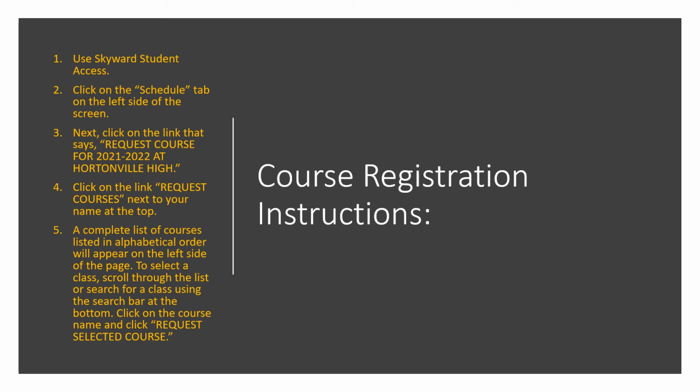To begin, you're going to want to click on Schedule on the left-hand side of your screen. You'll then see a tab that's going to come up on the top that says Request Courses for 21-22 at Hortonville High School. Please click on that on the top. You're going to hit then Request Courses next to your name.